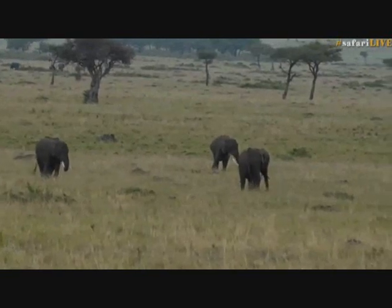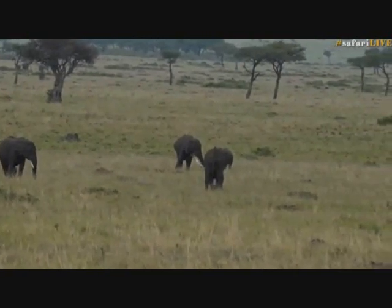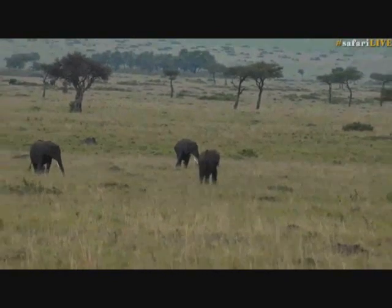Now, this whole area, you can actually hear little puddle frogs starting to wake up. Tick, tick, tick, tick, tick, tick.